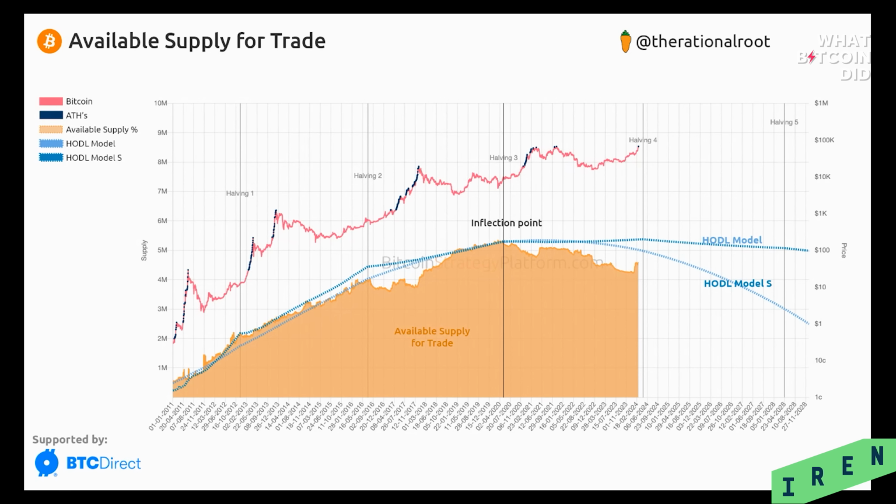I think 2030 is conservative. It's quite optimistic, to be honest. It's two cycles. But you could argue the HODL Model S is conservative. From the current data, yes. But in my view, it's just so optimistic to have hyper Bitcoinization by 2030. Our brother CK would say you're not bullish enough. Yeah, he would. He would definitely say that.